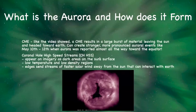The coronal holes that create high-speed streams are more predictable. The sun rotates in a 28-day cycle relative to Earth. This was taken last December, not 2 Decembers ago, I guess. There was a really pronounced coronal hole that passed through the center of the sun's equator, traversing both north and south.